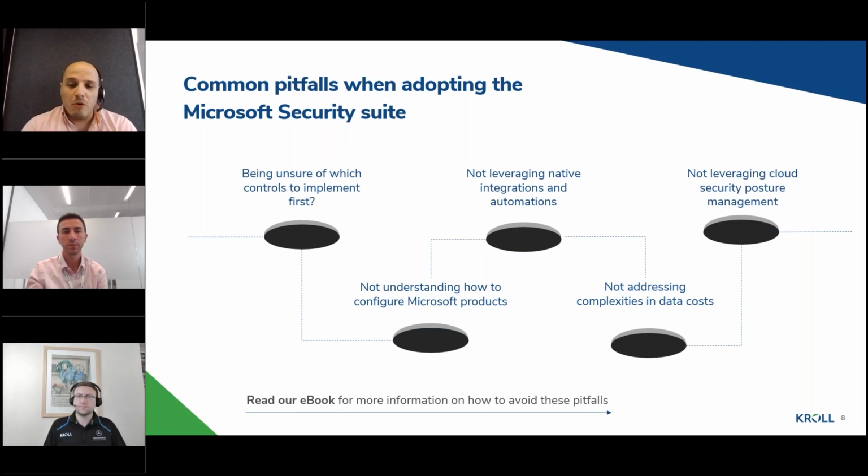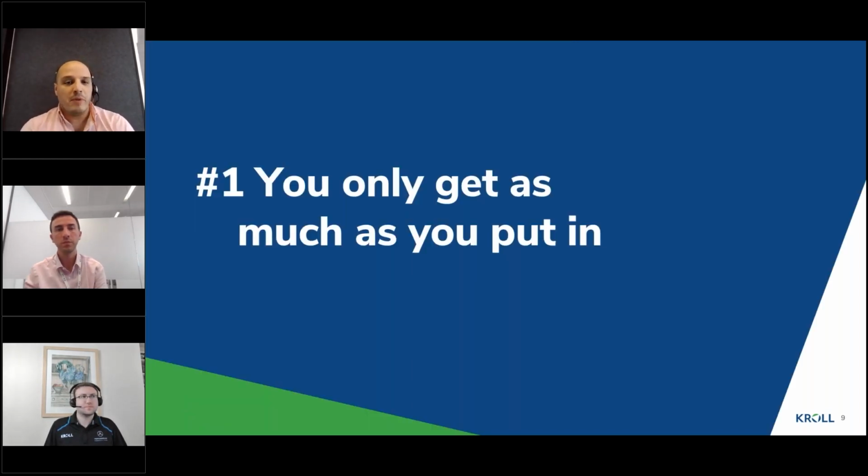In the next section, we'll go over how you can build additional value to the detection capabilities by putting in the effort and additional capabilities.